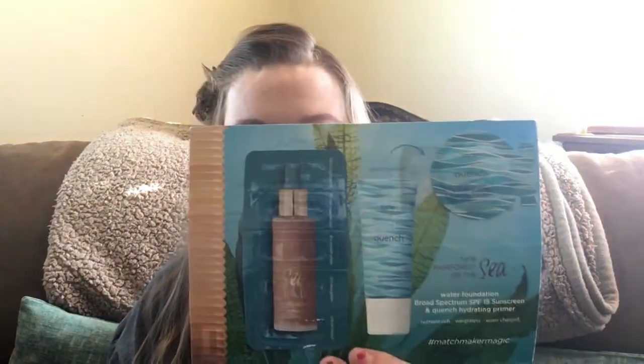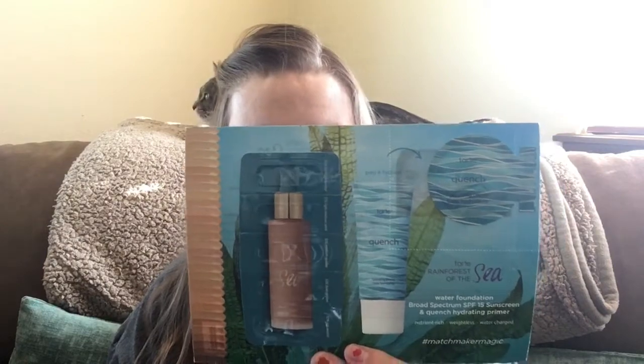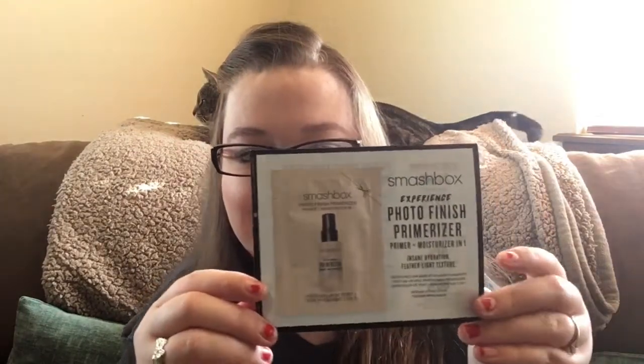And this is just one sample. And it's cruelty-free, which I want to do more of. So I like that. And then this has something on it, but I don't know. This is a Smashbox Photo Finish Primerizer. Primer and moisturizer in one. So it looks like that. And this just tells you a little bit about it. So that's everything from Sephora.